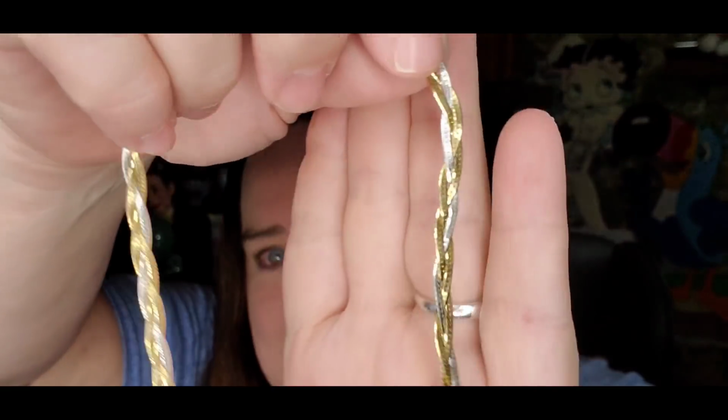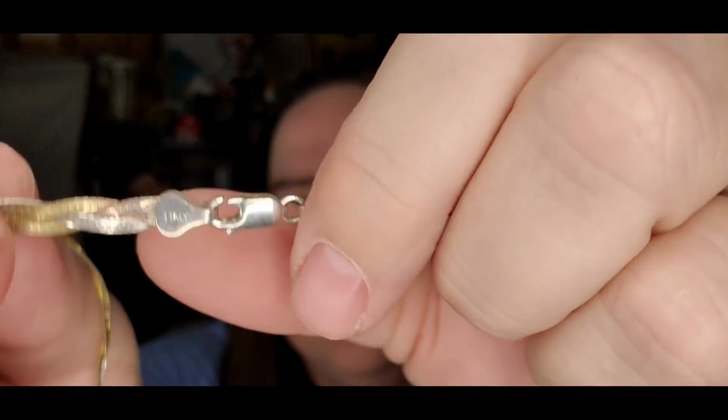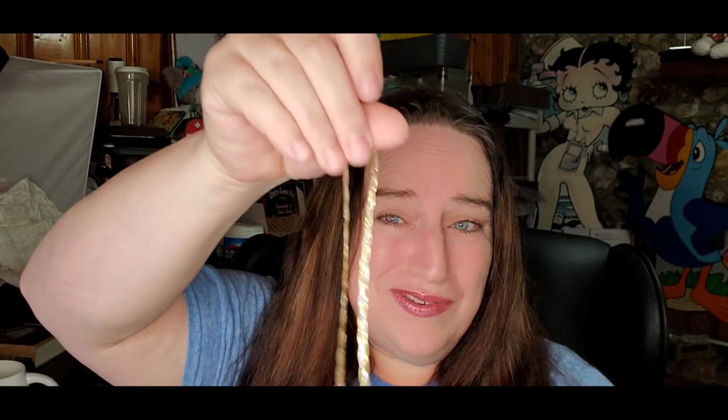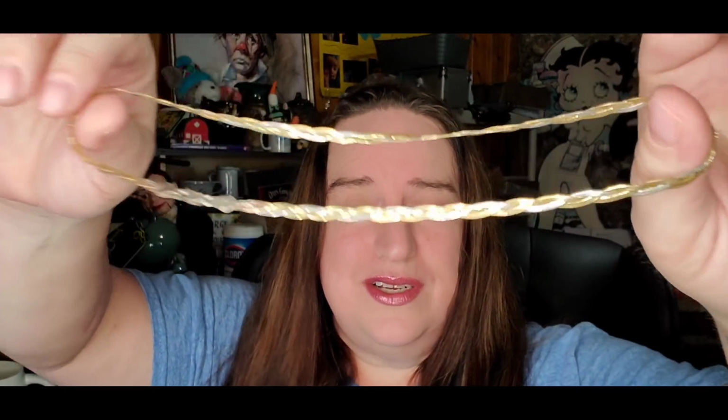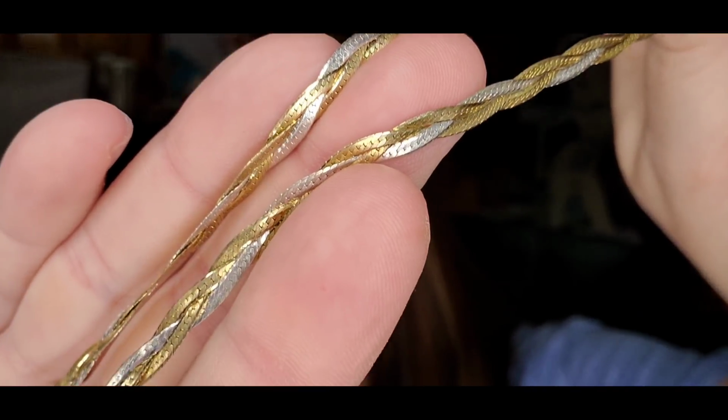Up next, this necklace I actually put on auction. It's a braided one. It was marked Italy. Show you guys that, but it's not marked 925. It's not marked gold. So I put it on auction. I figured if people knew about it and it was worth some money, they would bid. One person bid, so it sold for $9.99 plus shipping. The buyer's $17.41 all in, and that necklace only cost me $1. So happy with my $8 profit.